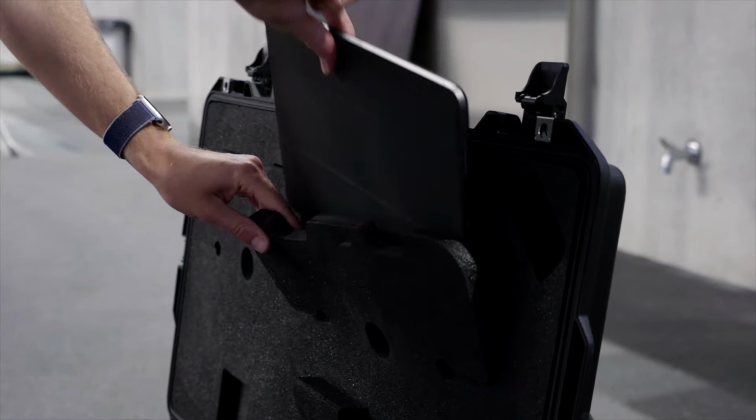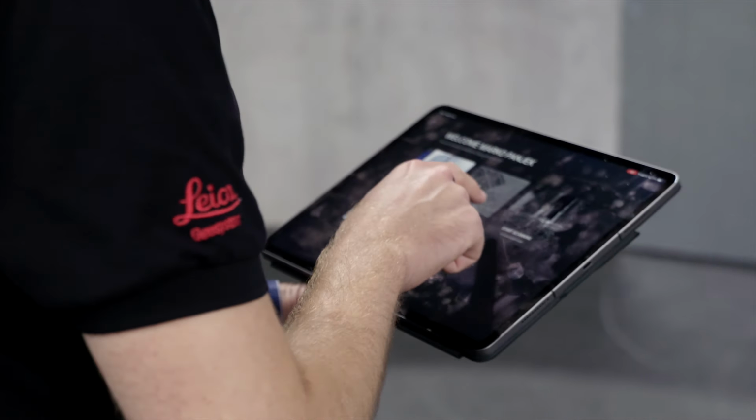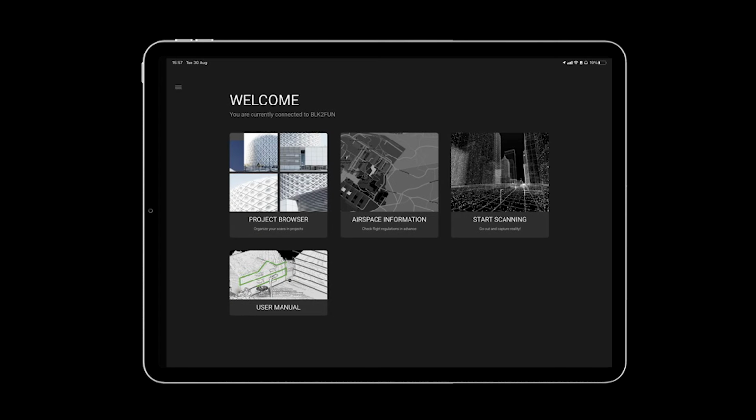The BLK2FLY is controlled with an iPad using the BLK2FLY Live app. In addition to starting a new scan, you can browse latest projects and view point clouds that were collected earlier. This is great for collaboration on-site when you need to ensure everything is captured. Before I start flying, I always check the local airspace information directly in the app to ensure there are no restrictions. We have also added the user manual right into the app so you know where to find it.